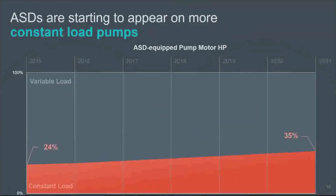Interestingly, while the majority of ASDs are installed on variable load systems, like I just talked about, we're starting to see more and more ASDs being installed on constant load pumps. If you remember earlier, we showed that the pump ASD saturation in the Northwest has increased quite a bit over the past few years, reaching almost 60% of the pump motor horsepower stock. Reaching that level of saturation in the market means that not only are tons of variable load pumps getting ASDs, so are an increasing number of constant load pumps.